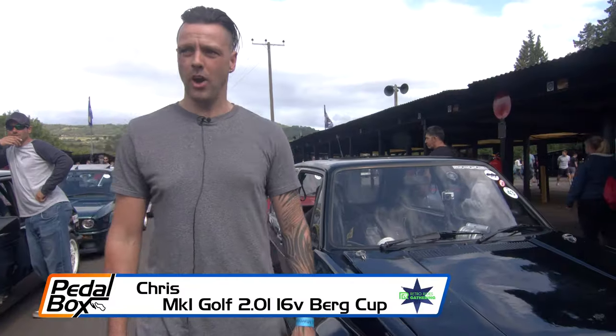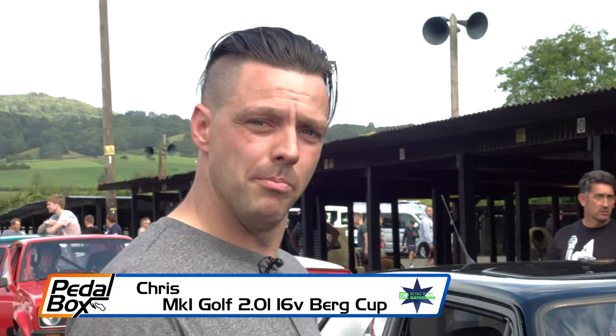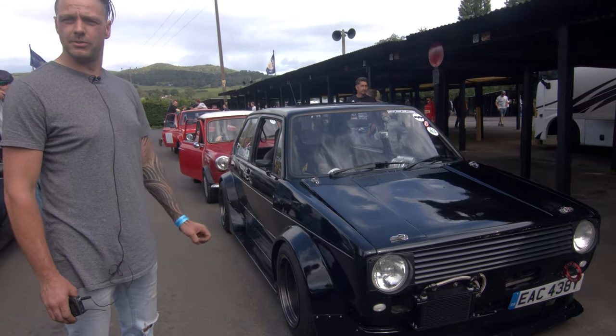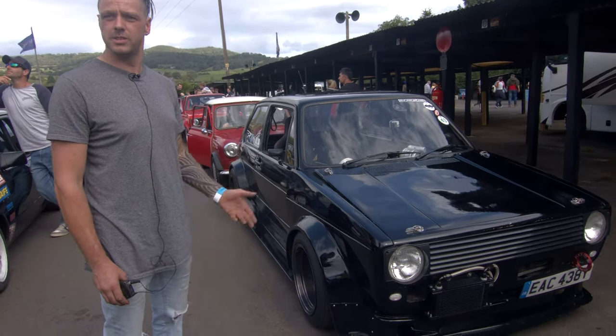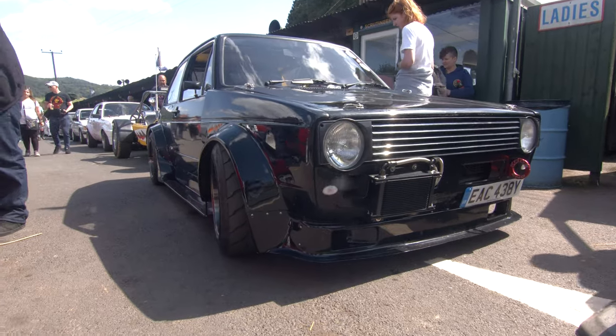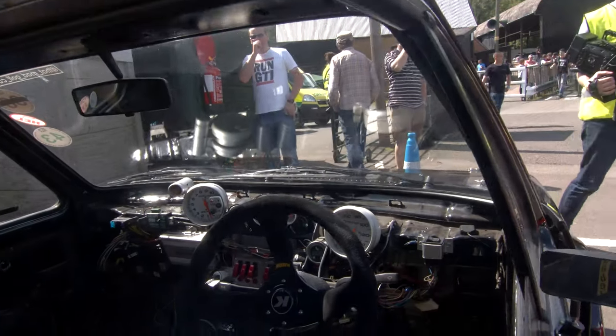My name's Chris. I've got a Mark 1 Golf, as you can see here. Basically, I put the Berg Cup bonnet kit on it. It's got a 2-litre 16 valve in it on throttle bodies, with an exhaust system. The rest of the engine's standard at the minute. It's kicking out 170 brake. I've stripped out the inside, as you can see. No interior, nothing.